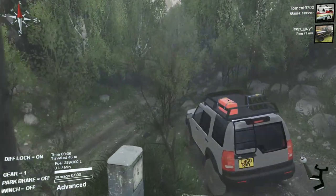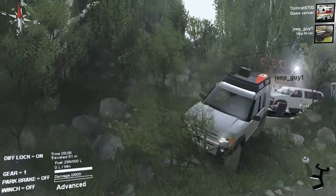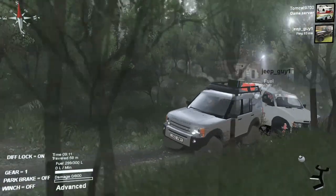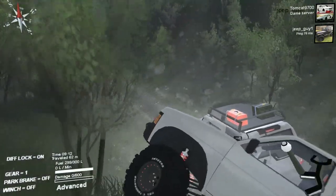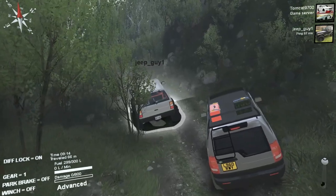Actually, the Pathfinder is kind of respected. I like it. It's kind of like one of those, it's different, you know? You don't see them very often. I did say you were leading, though, so get in front. Get in front!